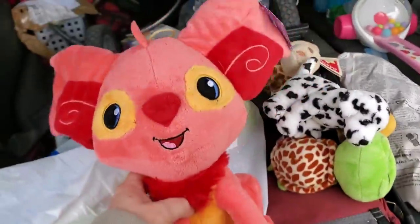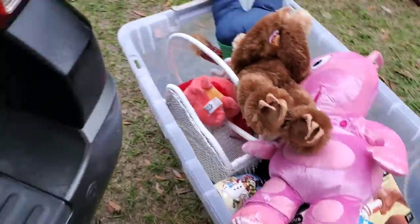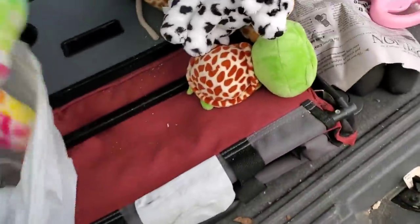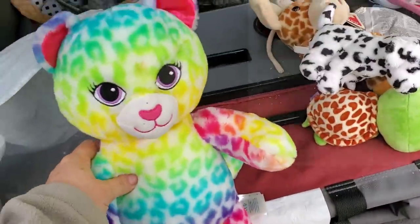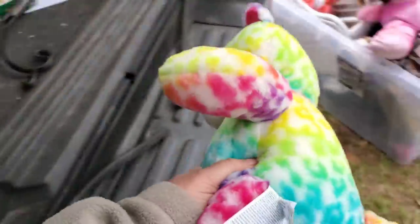So this is Animal Jam. I will look that up. And then this one again is Build-A-Bear. Some of these Build-A-Bears can be worth a lot. I don't know if this Rainbow Kitty is worth a lot, but I paid like 70 cents for her.